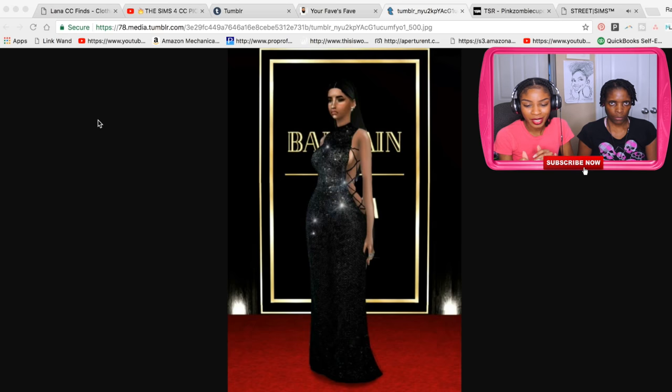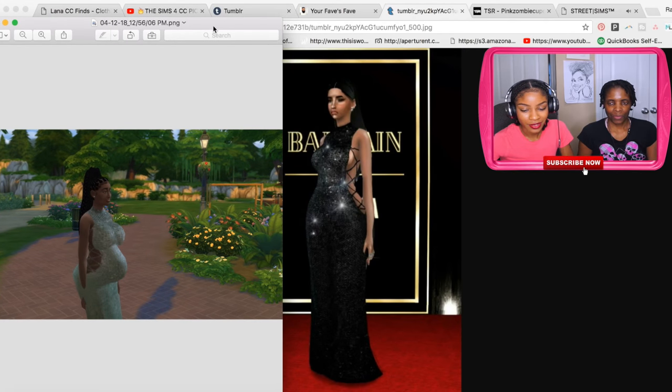I found this little Balmain dress, and I believe this is the dress that she has on. It's real nice. So here, I think this is it, the Balmain dress. Just somebody recolored it green, which works because we don't know what Cassie's having. The entire baby shower color scheme is green, and we just need Mark to be up to par because he showed up like he was going to chill with the boys or something.